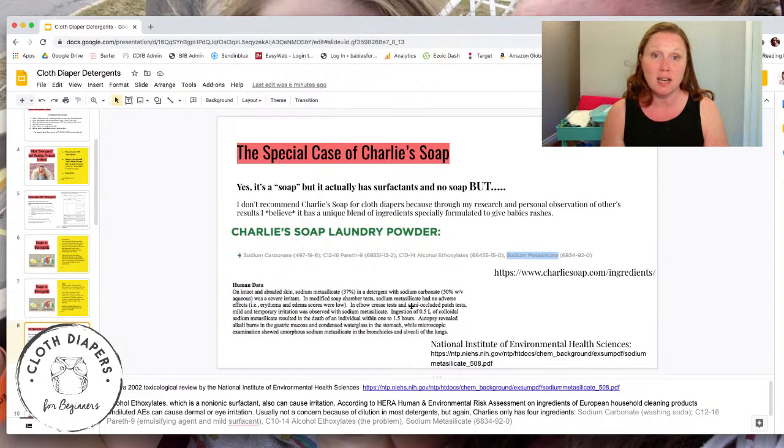Yes, it technically has surfactants. No, it's not a soap like it claims on the bottle. But my personal recommendation is not to use it based on what I've seen and what I found in my research. So there, that's my saying on Charlie's Soap. I'll have resources and everything down below, of course, after.